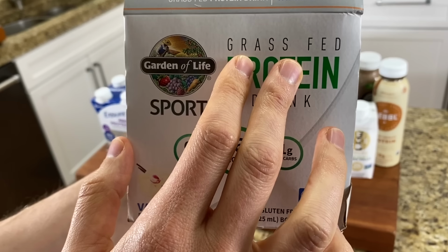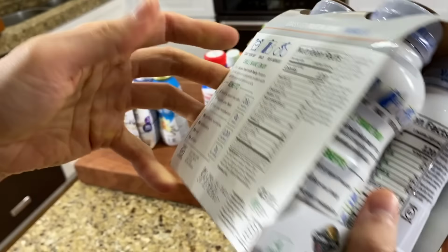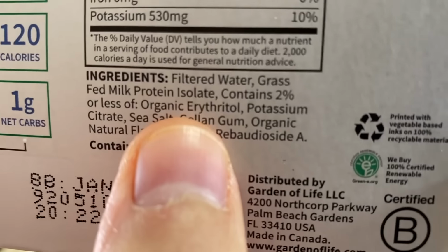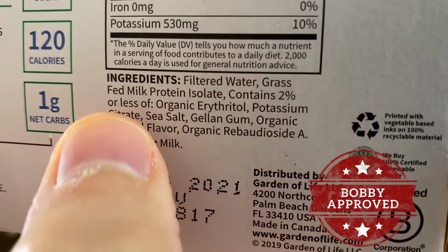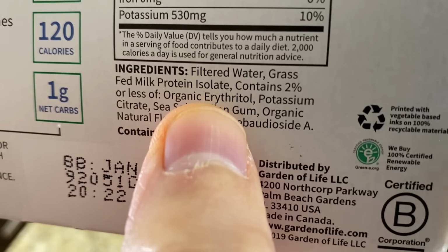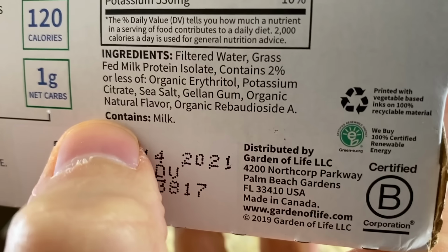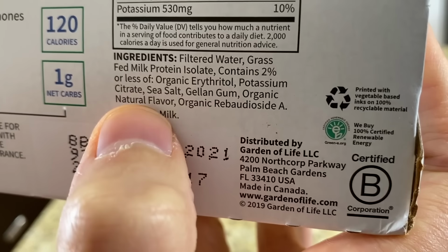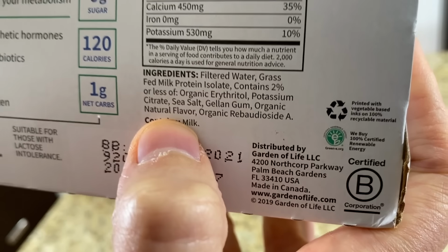They never eat grain, the cows do. It's 100% pasture-raised. But look at how small the ingredient list is here. This is what you want to see, friends. Grass-fed milk protein. How do they get sweetened in there? Organic, non-GMO erythritol. The only ingredient I don't like is natural flavor, but every single protein drink on the market has it, so we're gonna have to live with it.